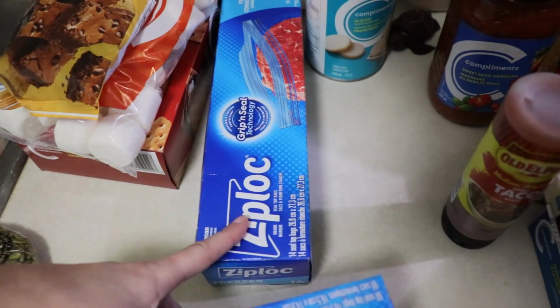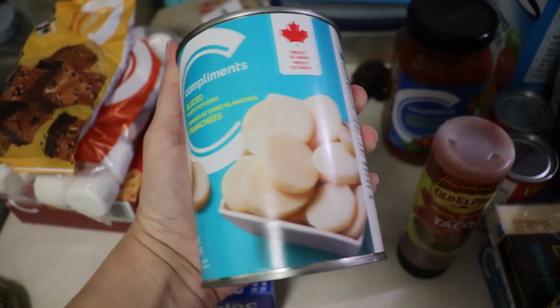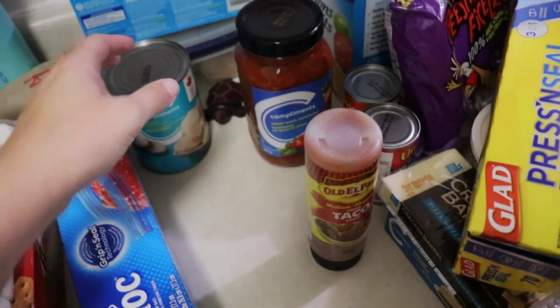So I got the large ones for the freezer, and then just some sandwich-sized ones. Picked up some sliced white potatoes because my husband and my daughter both just love these done up in the frying pan with a bit of corn and some butter. I don't really eat that much in the way of potatoes, but they love that, and it makes for a really easy meal.